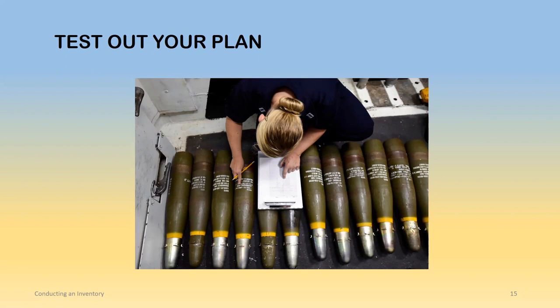And this exercise will bring out so many questions you had not thought of, and it will give you insights on streamlining your process. The testing will give you numbers to estimate with more confidence how long the whole inventory project will take. But as with all of your best laid plans, there will be bumps in the road that can throw off your timeline.